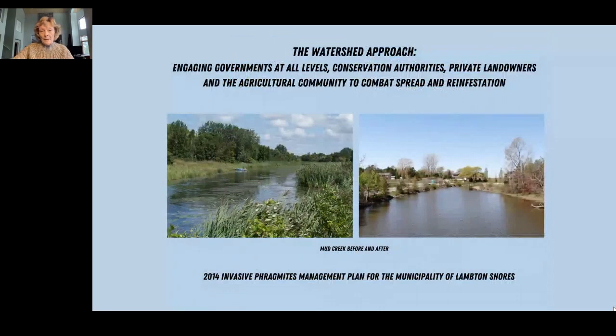So we were the first municipality to tackle Phragmites using a watershed approach or a landscape approach. And we realized that we had to deal with the spread vectors. It wasn't just the beach, we had a huge issue in Port Franks. So over the years, we got together with government at all levels, conservation authorities, private landowners, the agriculture community, and community organizations, to work with them to stop the spread and reinfestation. And in 2014, the Invasive Phragmites Management Plan that Janice created for the Municipality of Lambton Shores was adopted by Council. And a good result that happened with Port Franks is that the Port Franks Beach Association has now created a stewardship committee, and they look after the follow-up and the touch-up with Phragmites.